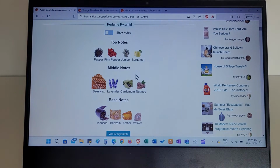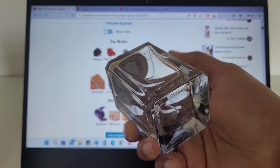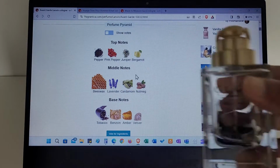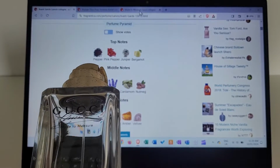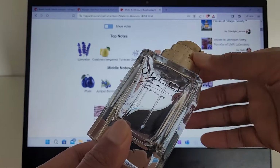There we are. Speaking of discontinued fragrances, here's another one that I really, really like. I've never had a bad reaction from anyone to this fragrance. Again, another one which is discontinued. I have no idea why. This gets so much hate online, and I don't know why at all. People talk about it not lasting long. It lasts ages on my clothes. I don't spray it on my skin, I spray it on my clothes.